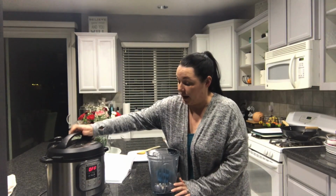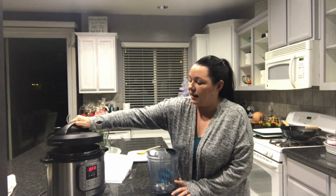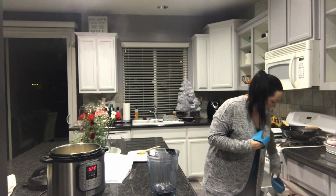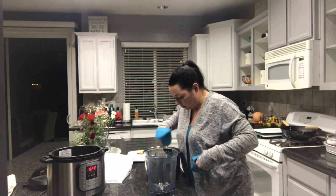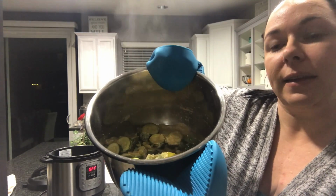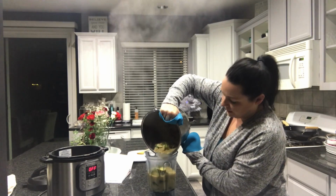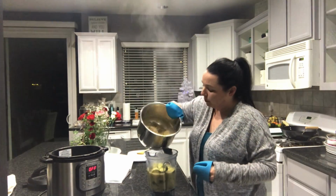All right, so it is done. And I actually just turned it off, but it was on for like 15 more minutes, just letting it release all the steam. All right, cool. Let me grab another one real quick. And let's see here. Cool. So this is what it looks like without spilling it. You can see in there. So we're just gonna put all of this into here. And do this in shifts if your blender's not big enough or you don't think it'll handle it, but this is obviously very soft too. So any blender should be fine.